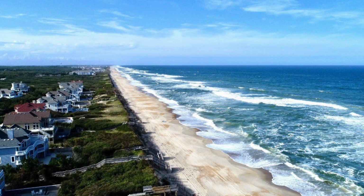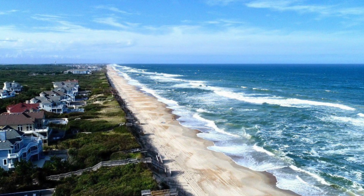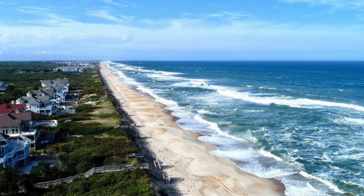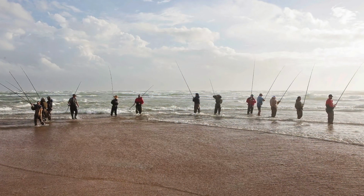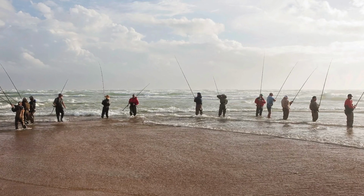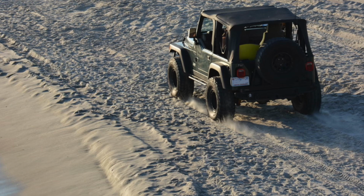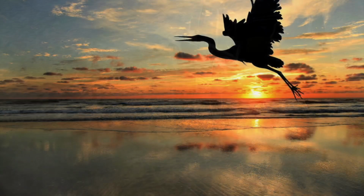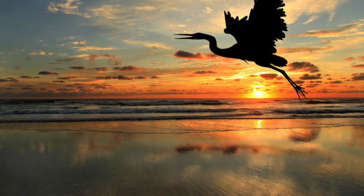Let's talk beaches first, because they are stunning. Known for being clean and quiet, there are many different ones to explore. Hatteras Island is known for fishing, sailing, camping, and beach driving with 4x4s. You can also enjoy the wide array of birds, more than 360 species.